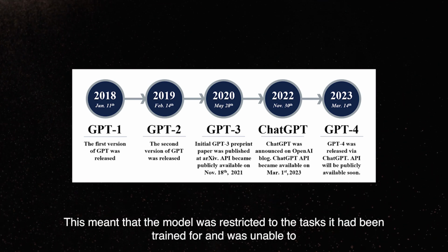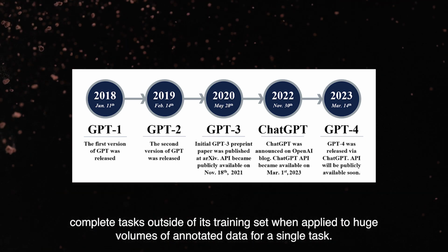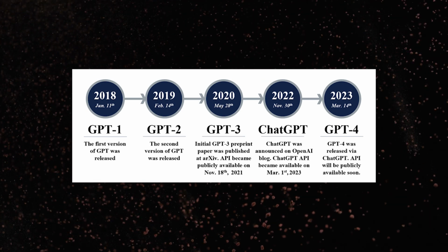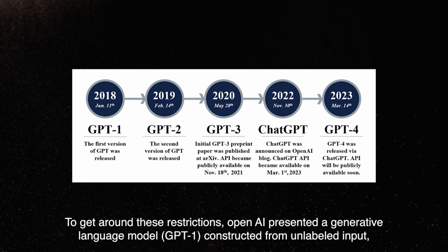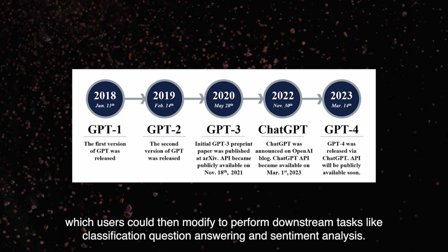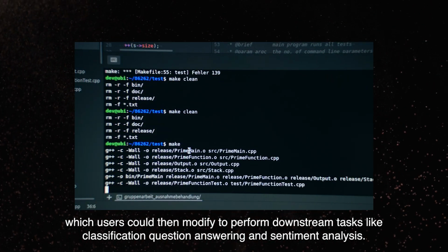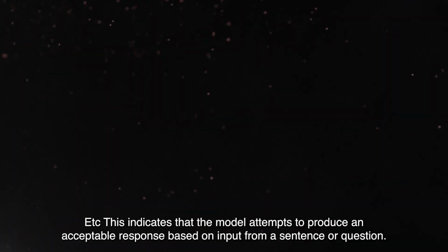Before GPT-1, natural language processing models were trained on huge volumes of annotated data for a single task. This meant that the model was restricted to the tasks it had been trained for and was unable to complete tasks outside of its training set. To get around these restrictions, OpenAI presented a generative language model, GPT-1, constructed from unlabeled input, which users could then modify to perform downstream tasks like classification, question answering, and sentiment analysis. This indicates that the model attempts to produce an acceptable response based on input from a sentence or question. The data used to train the model is not tagged.